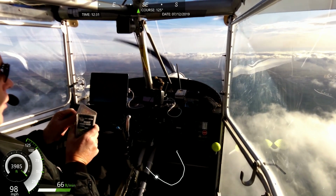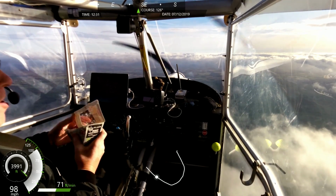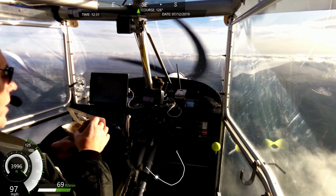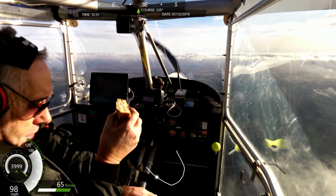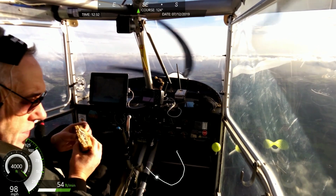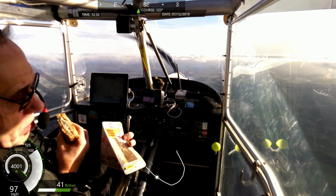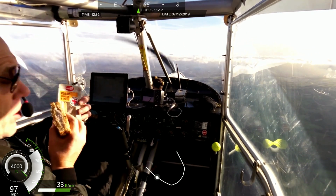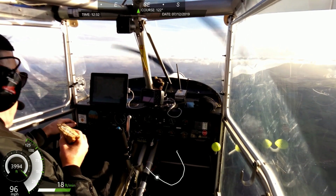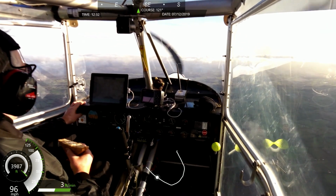Got a bit of in-flight catering, which is why I could do it with the flex wing, but it was a bit difficult because you used to get the food going everywhere. But this particular one, I got my chicken sandwich. Was it? Oh, chicken and mayo, roast chicken and mayo. If I had this in the flex, it would be everywhere. Right, catch you later.